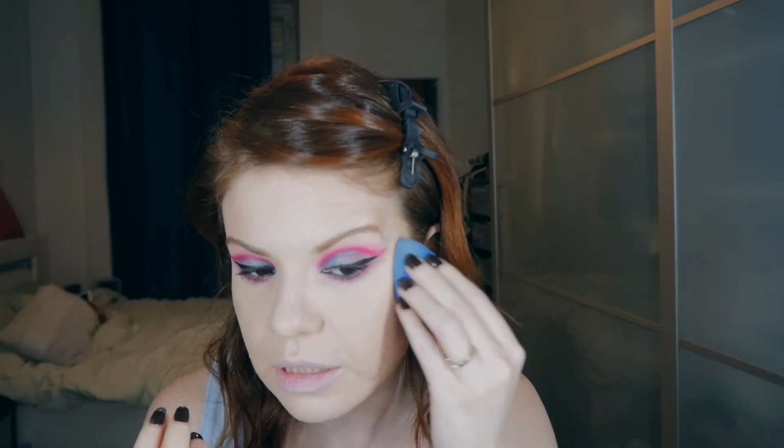And what I like, it doesn't emphasize the texture. You know what I mean? If you have a textured face like me, it doesn't emphasize the texture of your face. And it's like a wet glow. I really recommend this. I told you, I'm not a beauty guru. I purchased this with my own money, but it's really worth it.